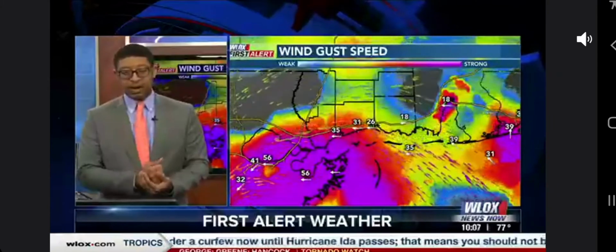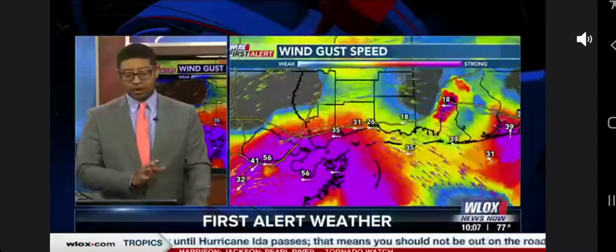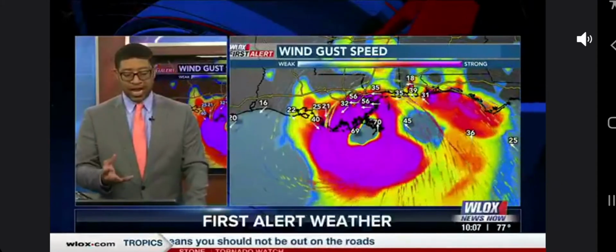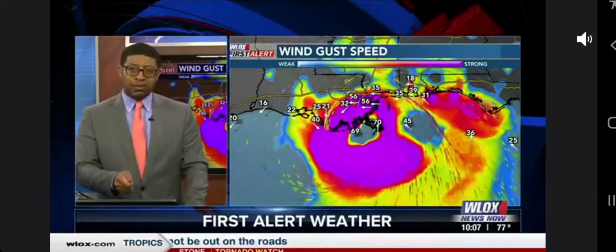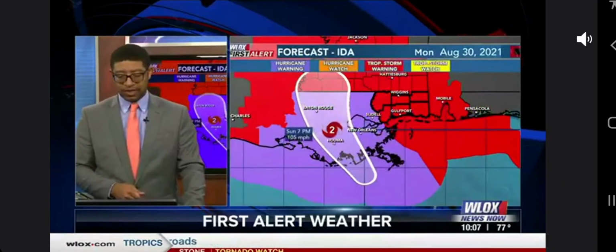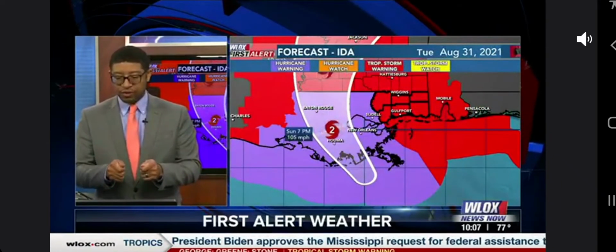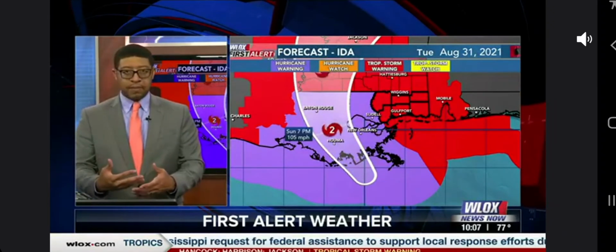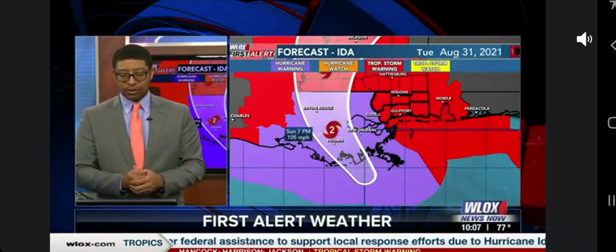But Hancock County, you're going to be the closest to this wind threat out of all of us in South Mississippi, as you'll be the closest to the landfall and the closest to the eye wall, which will be in Louisiana. There you can see we do have a new forecast cone that just came in. So it is going to be inland by less than 6 hours from now.